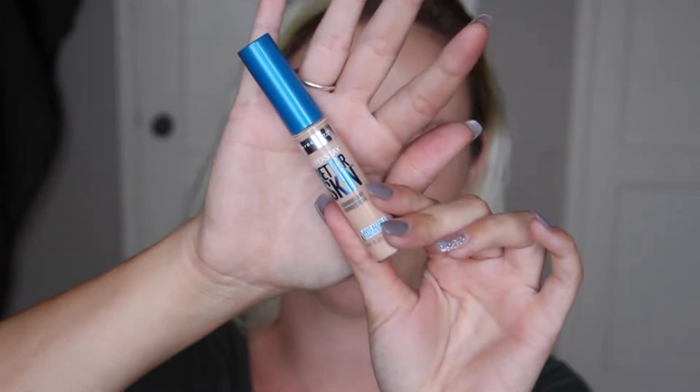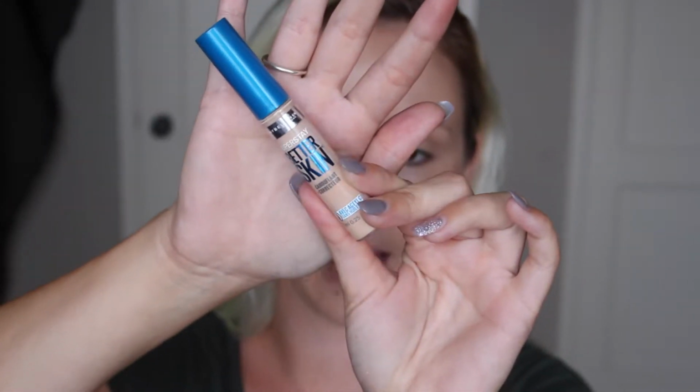And then we're gonna get our eyes as well, because you don't want your eyes to look like a totally different color than your face. And then I just start tapping this in, smear it on, and then I tap it in. For glowy skin where I don't want a hardcore coverage concealer, I go in with the Maybelline Super Stay Better Skin. This is like a medium. You could probably build to full, but I have no idea.